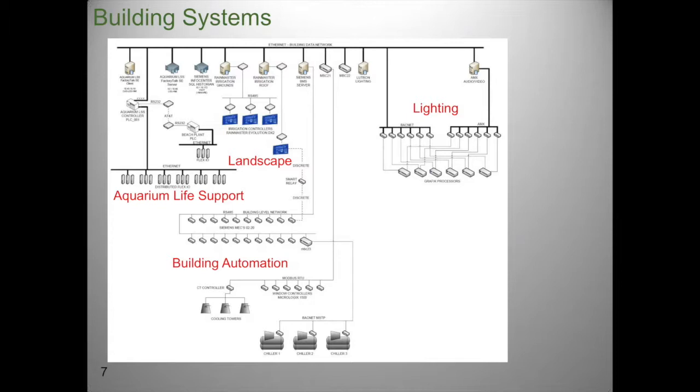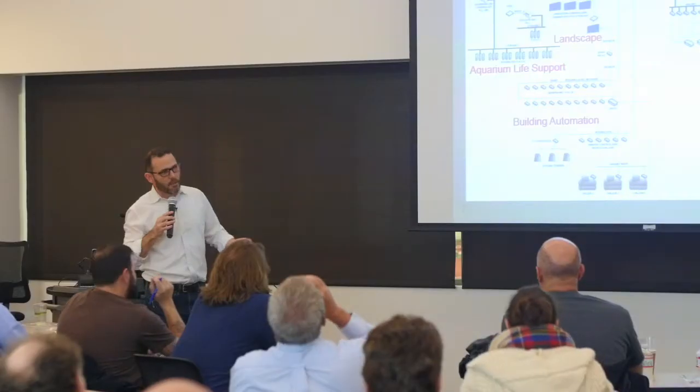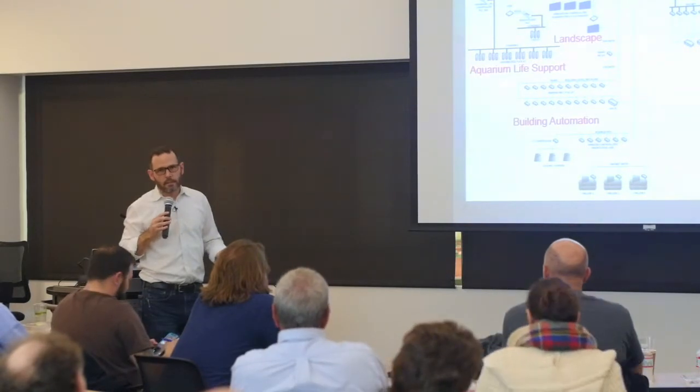And then also a Siemens lighting system. This was before the graphic, this was before the Quantum Eye incursion, so they're graphic processors. And there's an Ethernet integration with the building automation system for control of shade.